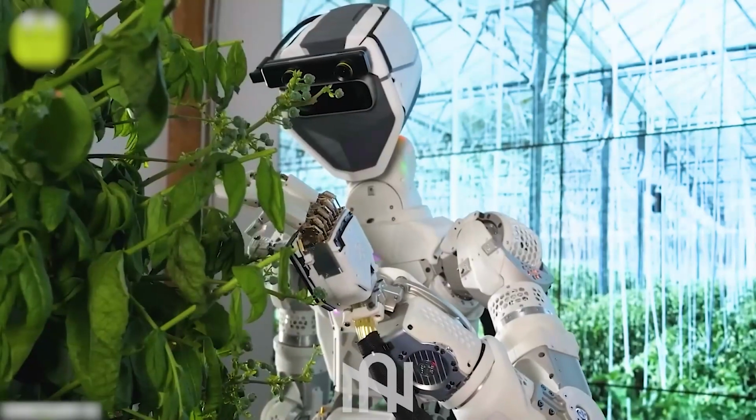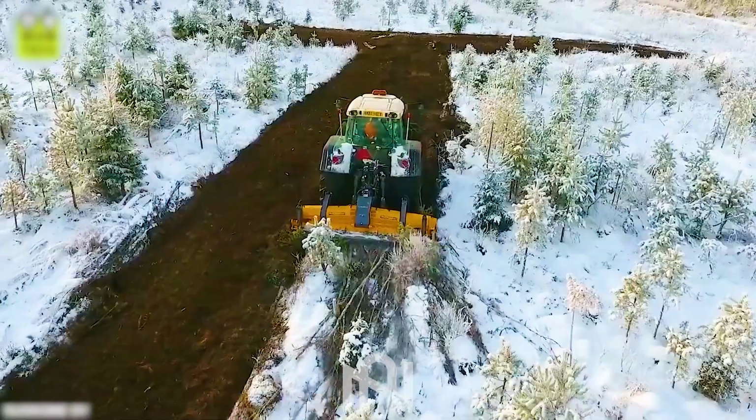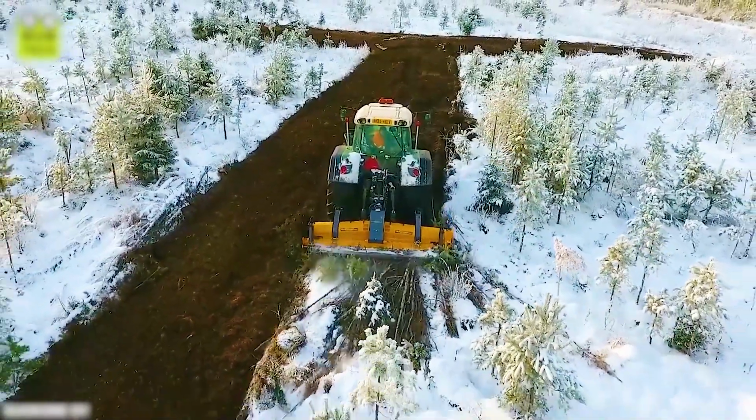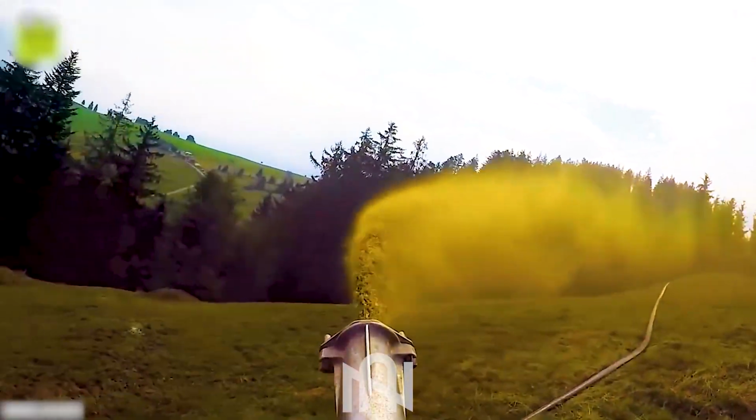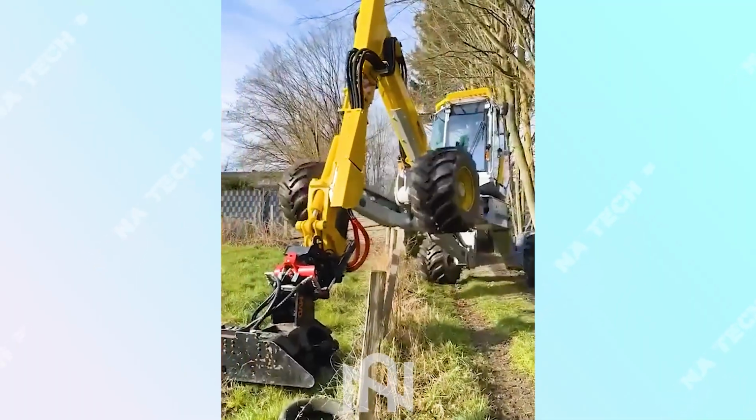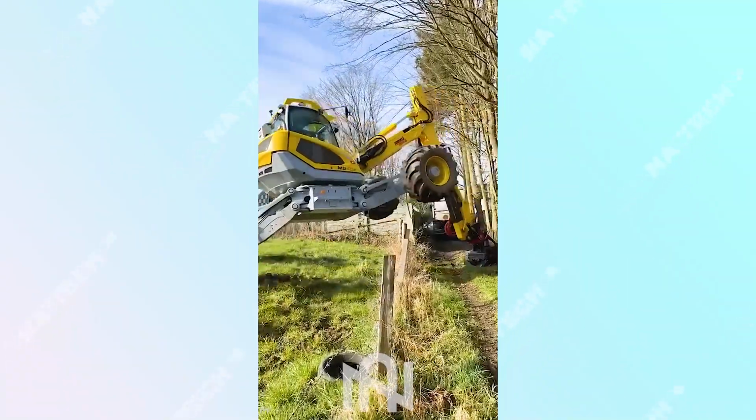Machines have become vital in agriculture, boosting labour productivity and saving farmers valuable time. These machines will keep you glued to your seat. So, watch the video and experience their amazing capabilities right now.